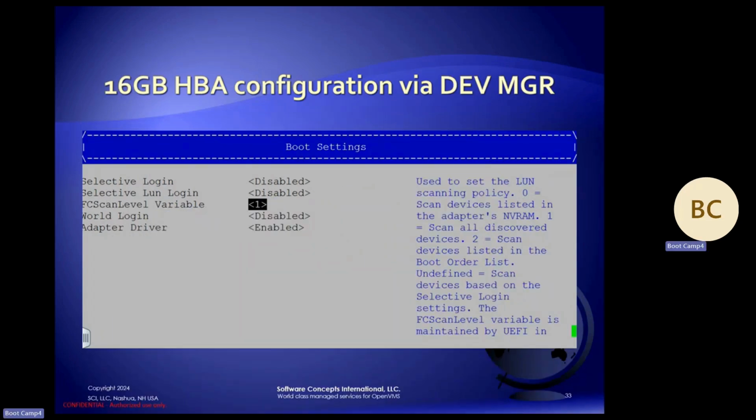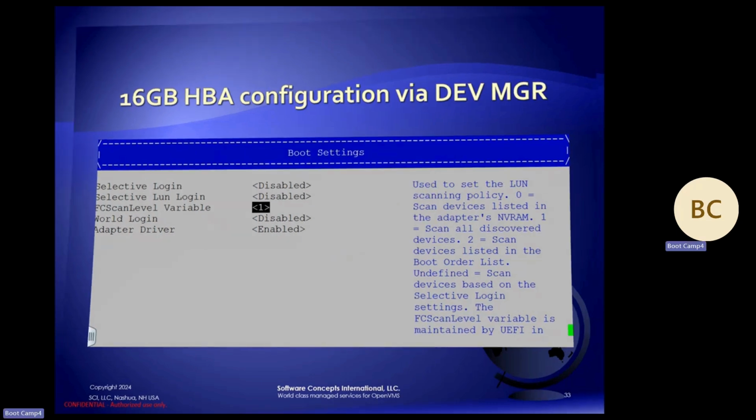And then this is that corollary of the command line one, scan line. When you change this on a port, it changes it on all of the ports. So you don't need to go into every port and change it. It's changing it at the card. And you can even see that if you went into the other port, you'll see that it changed.